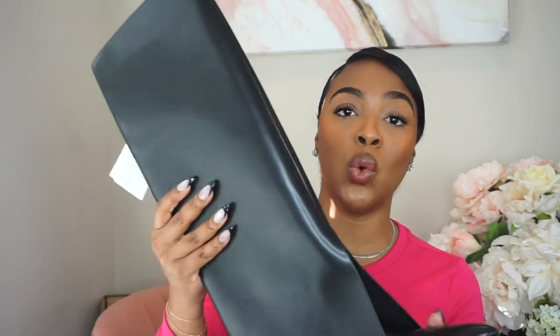And I think Urban Revivo has a sale going on or something, but I got mine for like 20% off, or $15 off, something like that. So I paid $129. I think they retail for $149, but they are just so worth it. I have so many outfits I cannot wait to wear with these. I'm just so super excited that I got my hands on these.